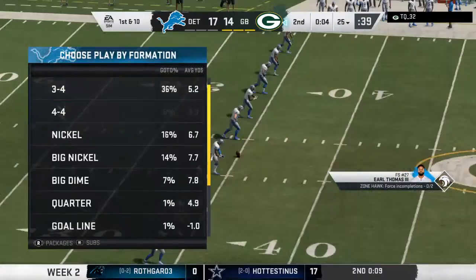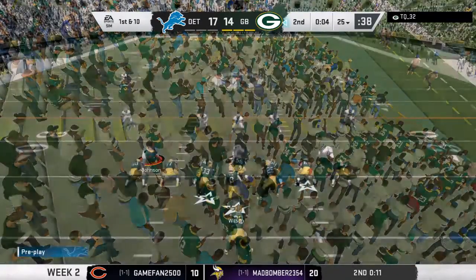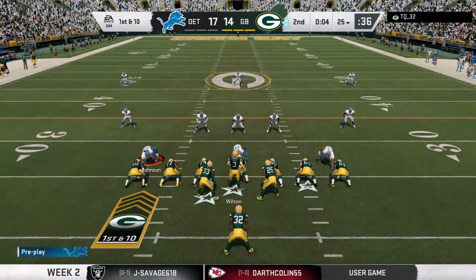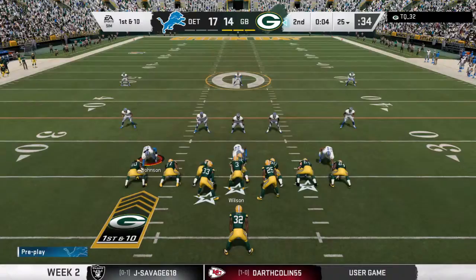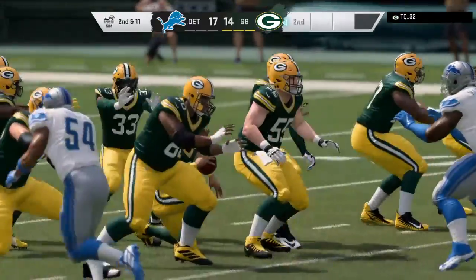The Packers take over first and 10 at their own 25-yard line. The Packer offense ready to get their next drive underway. Likely time for just one final play, and then it'll be off to the locker room to talk about how they can erase this deficit.